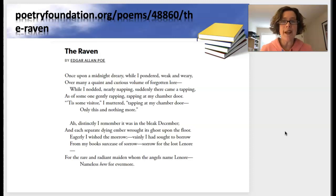Once upon a midnight dreary, while I pondered, weak and weary, over many a quaint and curious volume of forgotten lore, while I nodded, nearly napping, suddenly there came a tapping, as of someone gently rapping my chamber door. "'Tis some visitor," I muttered, tapping at my chamber door. "Only this, and nothing more."